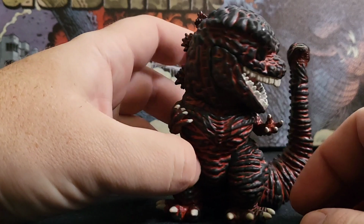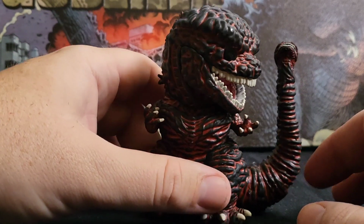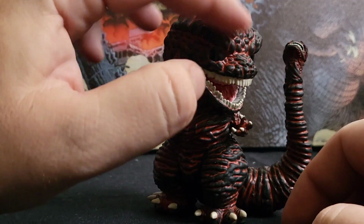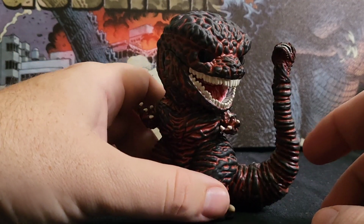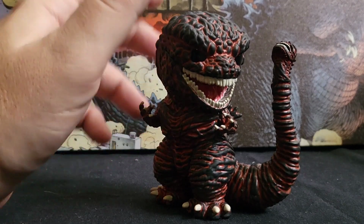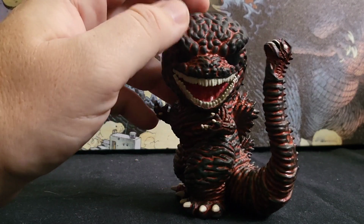So the paint job is great. I'll give Funko that. The paint job is actually quite phenomenal. The red undertones with the black highlights really highlight that red tone of Godzilla. I would love, and I'm assuming that's coming, a purple variant for the heat ray.